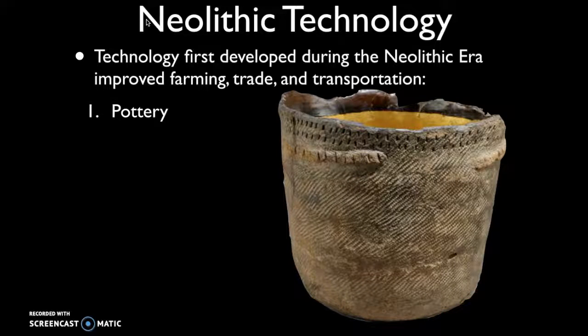And more importantly, as a result of having surplus food because of the agricultural revolution, now people needed a way of storing food so that it didn't spoil. It was critically important that they prevented bugs from getting into, for instance, their grain supply. And so pottery was developed to serve that purpose.